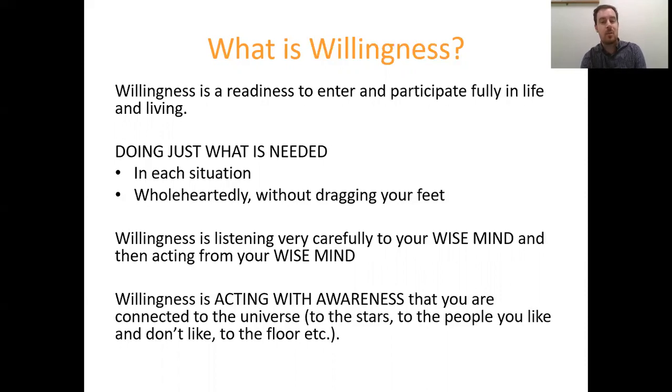So when we talk about wise mind in DBT, it's about listening very carefully to the wise mind and acting from this. It's acting with awareness that you're connected to this universe, to the stars, to the people that you like, the people you don't like, to the floor.